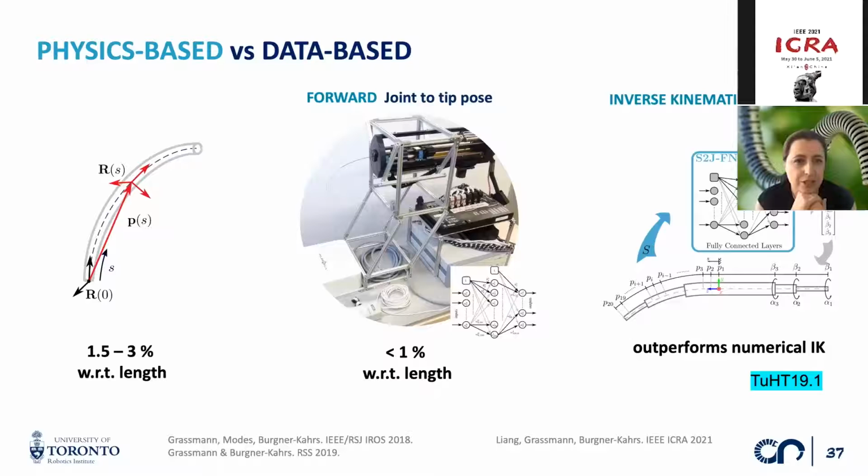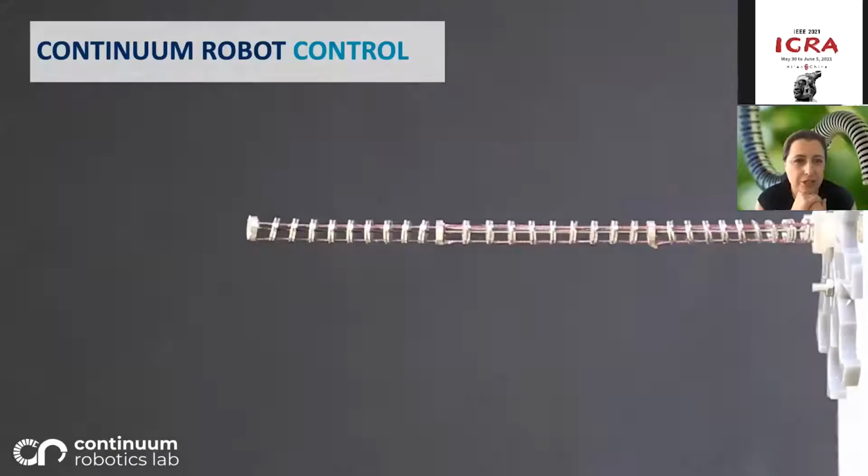And also later today, in the session right after this keynote, Continuum Robotics 1, Xi'an, a grad student in my lab, is also going to present on our recent work on inverse kinematics from shape to joint. And he shows that a learning-based model can outperform numerical inverse kinematics by far, which is very exciting. So that whole model inversion using learning is really exciting for control of continuum robots.